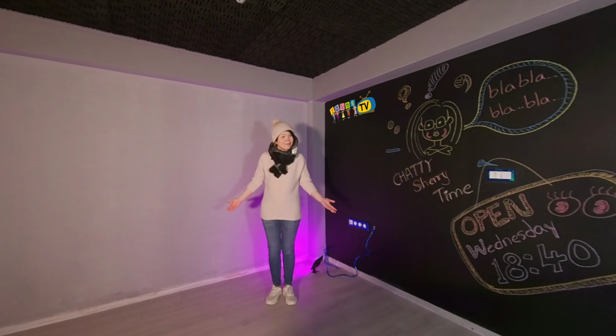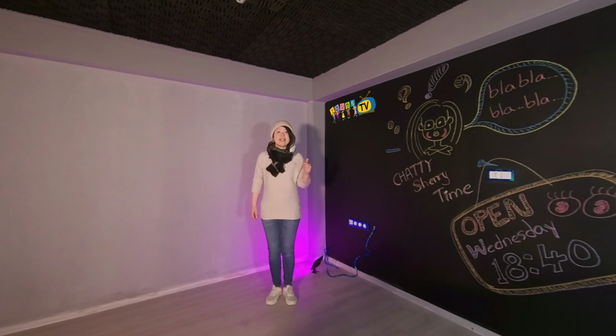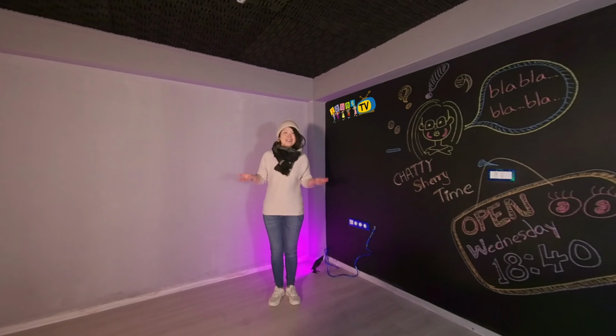It's freezing. We usually freeze the food in the refrigerator. So it's freezing means it's cold. Except that there is another word, chilly, which also means cold. You can say this way: I can't feel my nose. It's chilly. Do you have a nose? As you see, it's chilly also means it's cold.